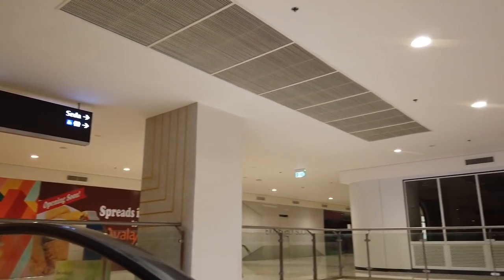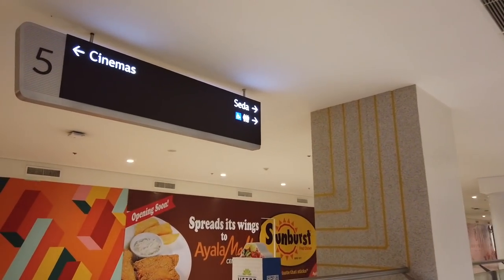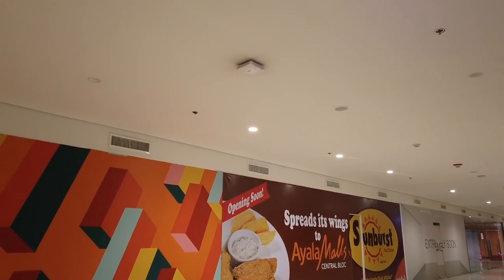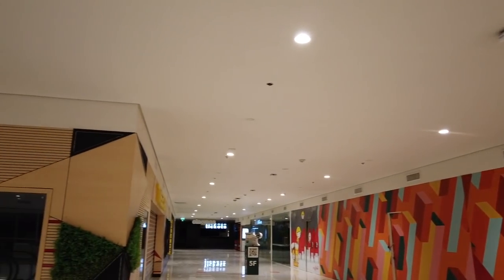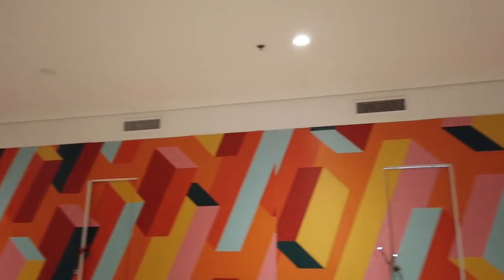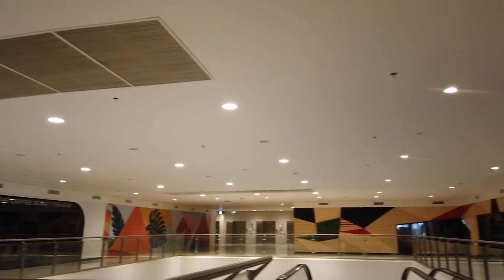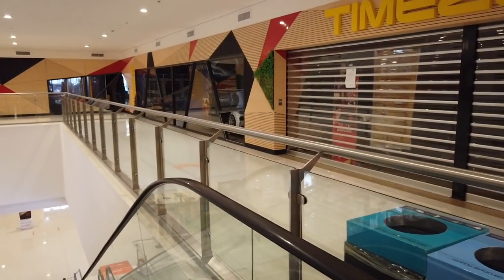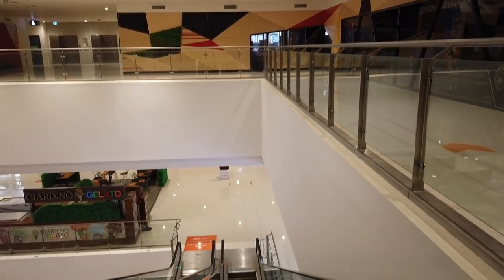Look, Coffee Bean is closed, cinema's closed. That's the way to Seda Hotel. So that's the tickets area. That's the Timezone. It's all closed around here on the fifth floor. But you know, there is a fifth floor for Ayala Mall Central Block. Now, we're gonna go to the third floor to find this camera shop.